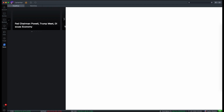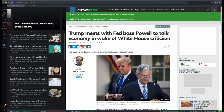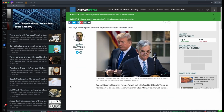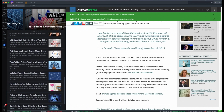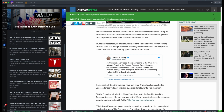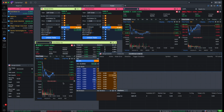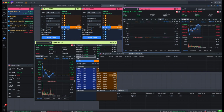Now moving on to the news tab, once you figure out something that works for yourself, this is where they have the integration with Market Watch. As you can see, it's all together. You can go through, look at news, realize, okay, what Tesla taught Ford, and you can go quickly back to the trade tab, click Ford, boom, boom, boom. Okay, Ford is down, or Ford is kind of neutral on the day. Maybe there will be a slight, slight whatever you think.